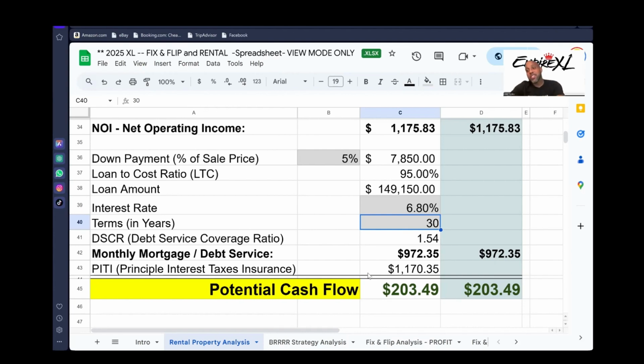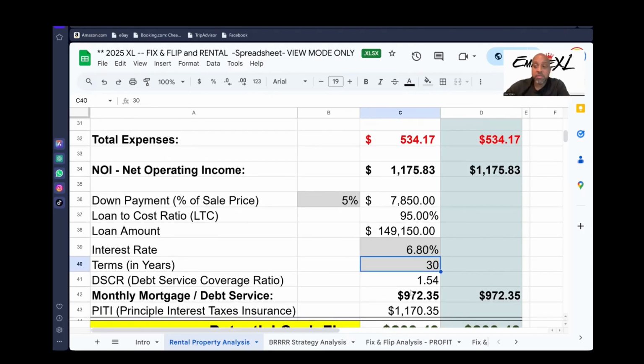Yeah, that's good. I mean, as you know, sometimes people get their first rental, and this might be good. So there it is. If everything comes out in terms of this loan, the type of loan that you're able to get, yeah, the 5% down, the 6.8 interest rate, if you get that, then here's your cash flow. Your first rental, you know, it might be all right.